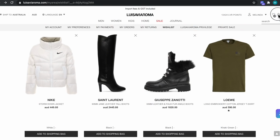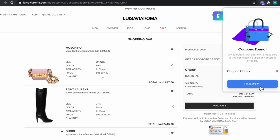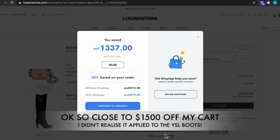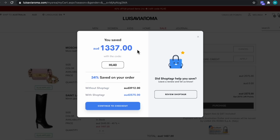So for example, I'm in Luisa Via Roma now, and I have got a few things in my cart and I'm going to check out. And then a little blue shopping bag pops up and says, coupons have been found. So you press I Feel Lucky and it'll scan through everything, and then voila, I have just saved a few $100s off my total cart. And it's that easy. So it automatically does that. If the site doesn't have any coupons, it won't pop up. But if it does, in this instance, it pops up.